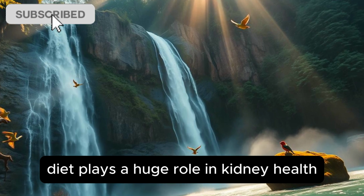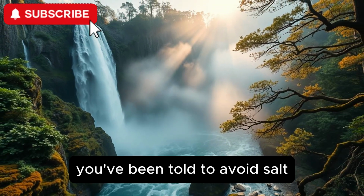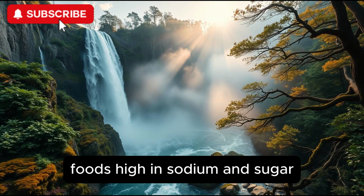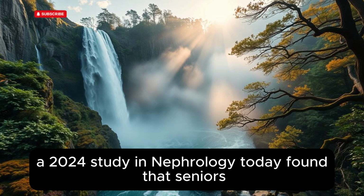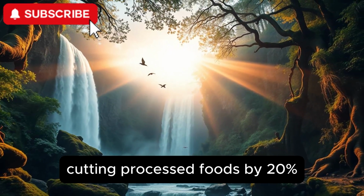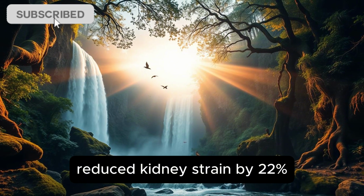Diet plays a huge role in kidney health. You've been told to avoid salt, but the real culprit is processed foods high in sodium and sugar. A 2024 study in Nephrology Today found that seniors cutting processed foods by 20% reduced kidney strain by 22%.